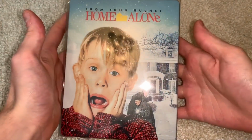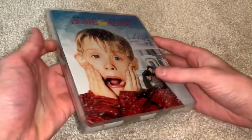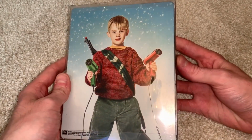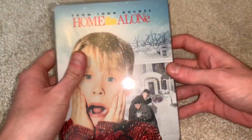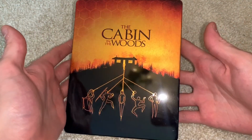Next up is Home Alone. So this is my all-time favorite Christmas movie. I found this at Book Off for like $10, which is a steal, because normally it's actually pretty expensive. They did a limited run of these, so definitely worth the 10 bucks. Super cool steelbook.